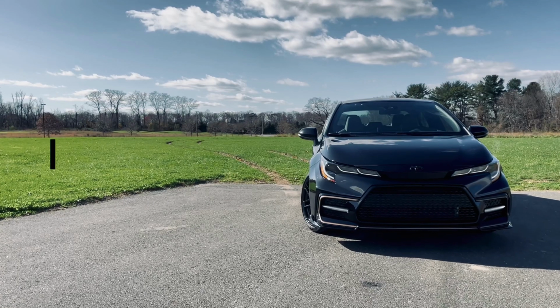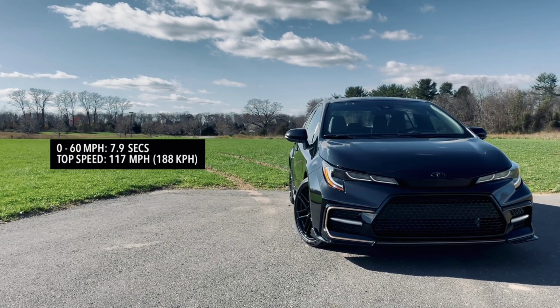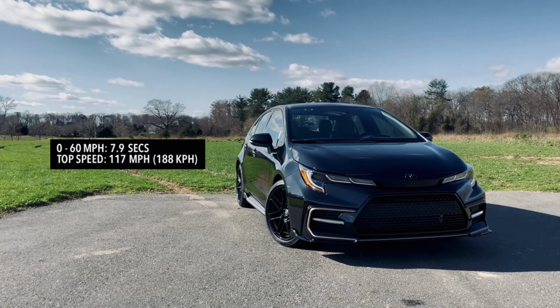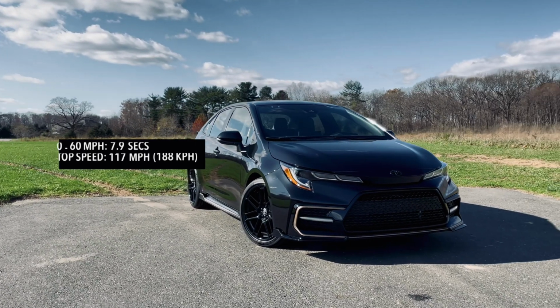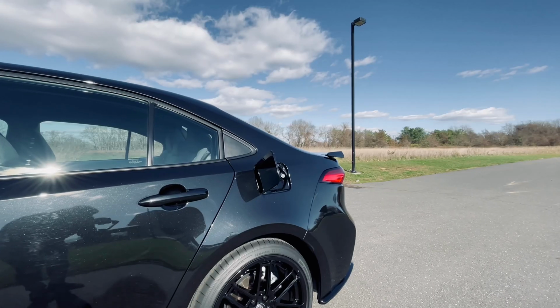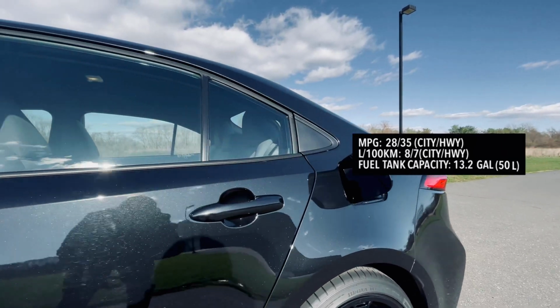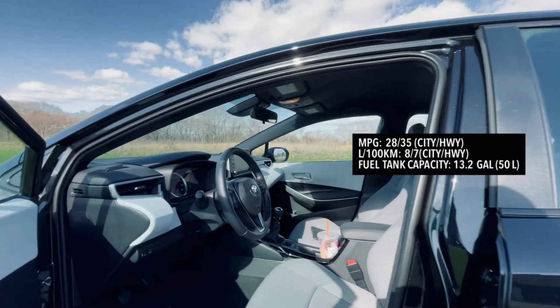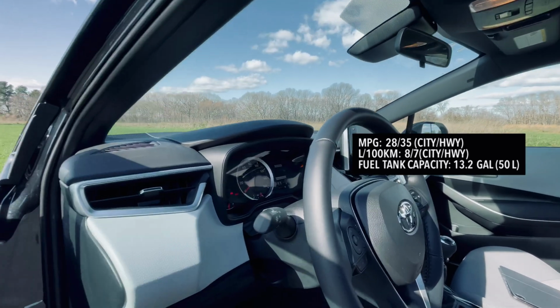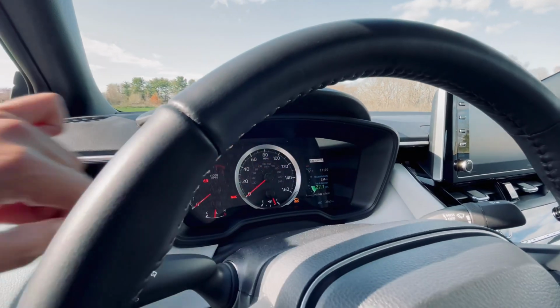So yeah, that means the Toyota Corolla Apex is not fast by any means. 0 to 60 comes in at 7.9 or 8 seconds flat, and the top speed comes in at 117 miles an hour. I wish they would make this thing go a lot faster. When it comes to fuel economy, the Apex with the 6-speed manual averages 28 city and 35 highway. You have a 13.2 gallon tank capacity. I'm averaging, after a few days of driving, a total of 27.1 miles a gallon.